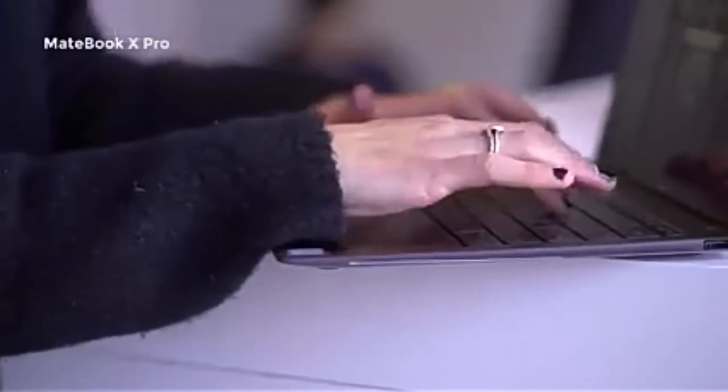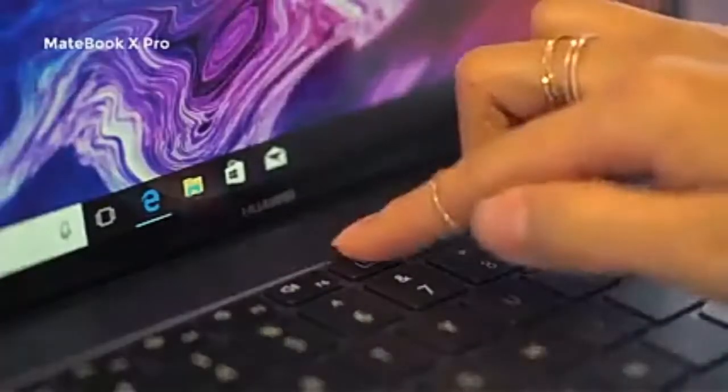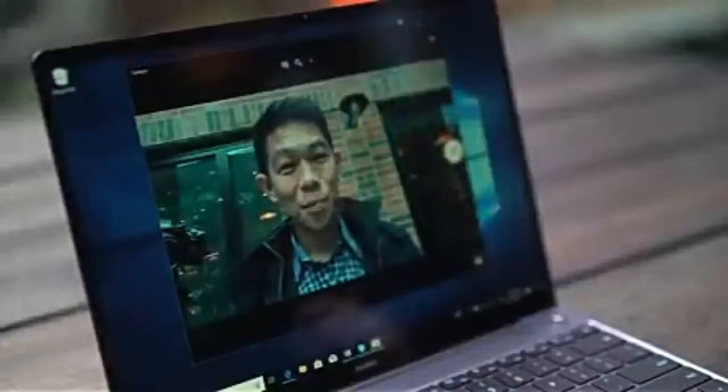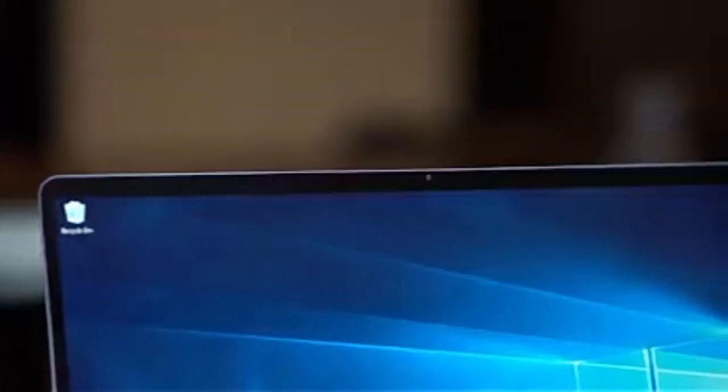Oh, and one more thing. If you recall on the MateBook X Pro, the camera was hidden under one of the keys. While that was a cool feature, it still was at a less flattering angle. You'll be happy to note that on the MateBook 13, the front camera for video calls is up here where it's supposed to be.